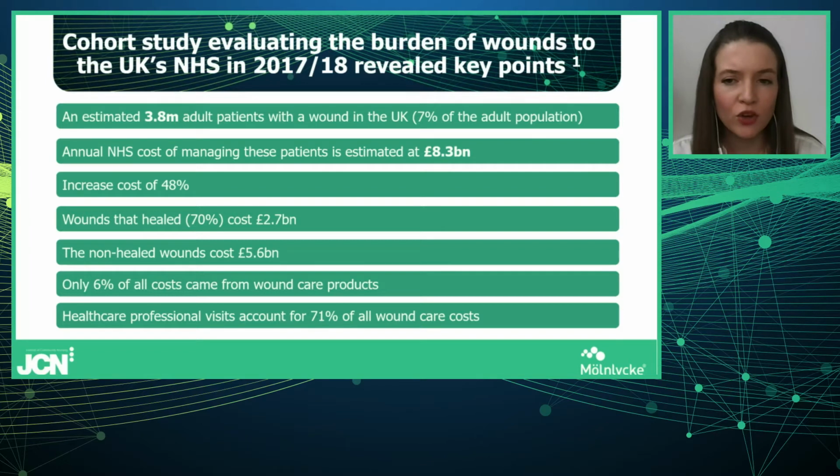Well, the study showed an estimated 1 million adults in the UK today have a lower limb ulcer, and Sarah is going to explore this in more detail shortly. So you might be interested to also know that diabetes is now the number one comorbidity in relation to wounds. It'd be really interesting to hear what you think of these figures and what was most shocking to you. So we do encourage you to make comments in the chat function throughout today's session.